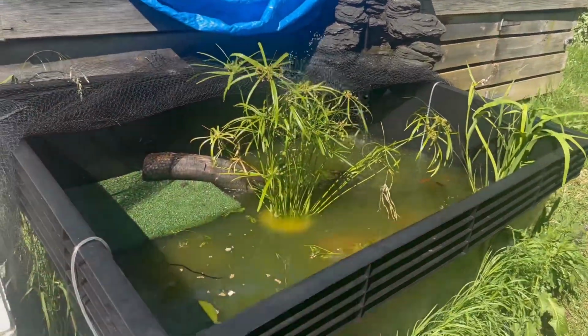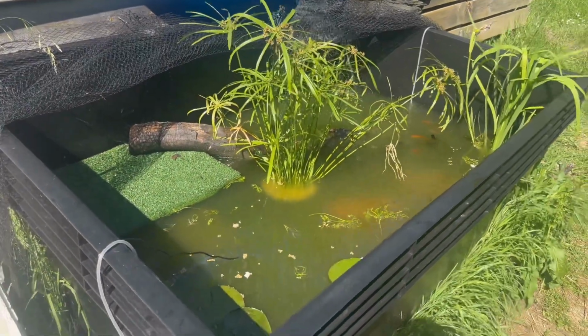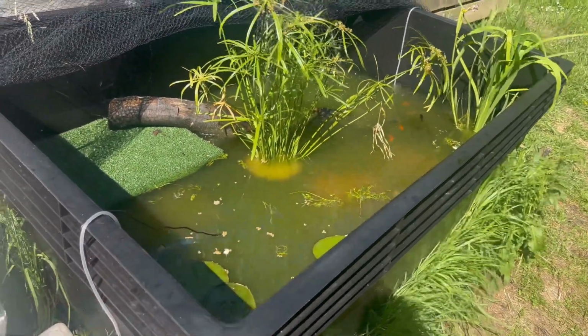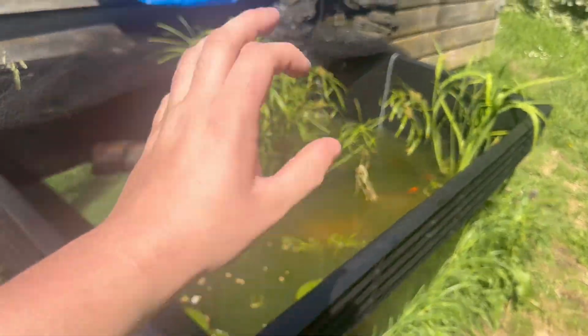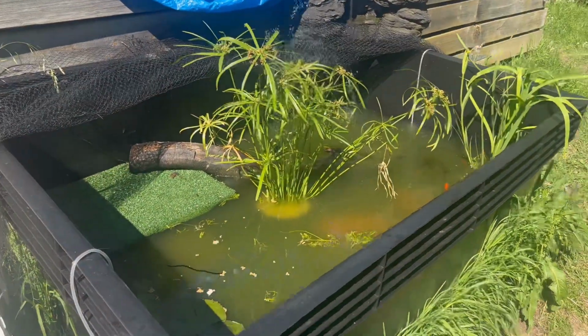And that's the update for the turtle pond. What is it, been a week in or something, and it's already absolutely green, but it is what it is. I don't mind it. The fish benefit from it, the turtles benefit from it. At the end of the day, can't complain. So that's that.